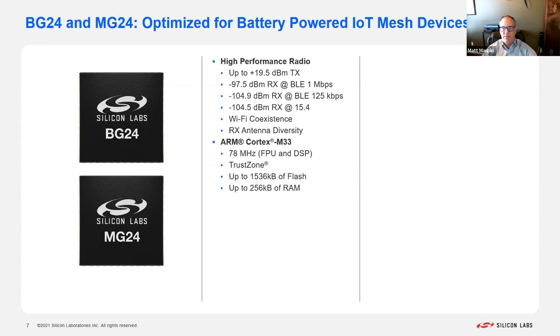And then from a processing standpoint, this does have an ARM Cortex-M33. It's capable of running up to 2x the HFXO. In this case, the default HFXO on this device is a 39 megahertz device. So you can run at 78 megahertz.